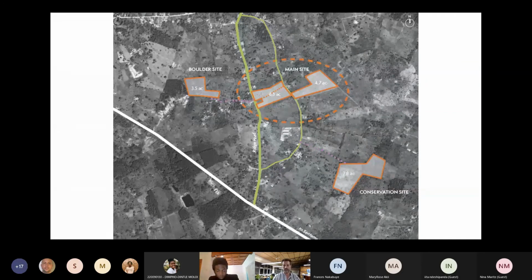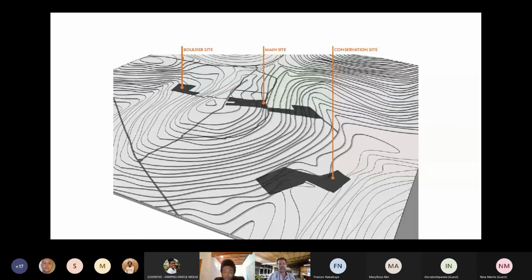Quite early on, together with the client, we came up with this idea that the 2 sites that are not really joined, we would use them for distinct purposes. The boulder site, as we call it, we dedicated to firewood production. We wanted to create a project of sustainable firewood production, which has now started. And the conservation site, the idea was really to do nothing with it, to just protect it and to let it completely go wild. And then the main site, these two plots that are just about touching each other, was going to be for our actual school.